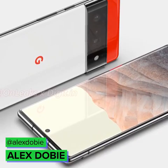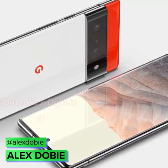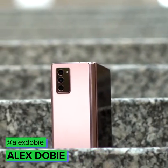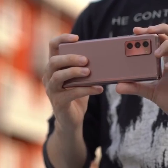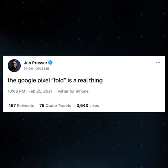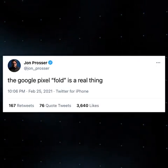While details of the Pixel 6 and Pixel 6 Pro have leaked extensively in recent months, we're still pretty much in the dark when it comes to the most ambitious Google phone to date. So what do we know about the Google Pixel Fold, or whatever Google's foldable ends up being called? Reliable leakers have confirmed that it does exist, and we have a Japanese model number to back that up.